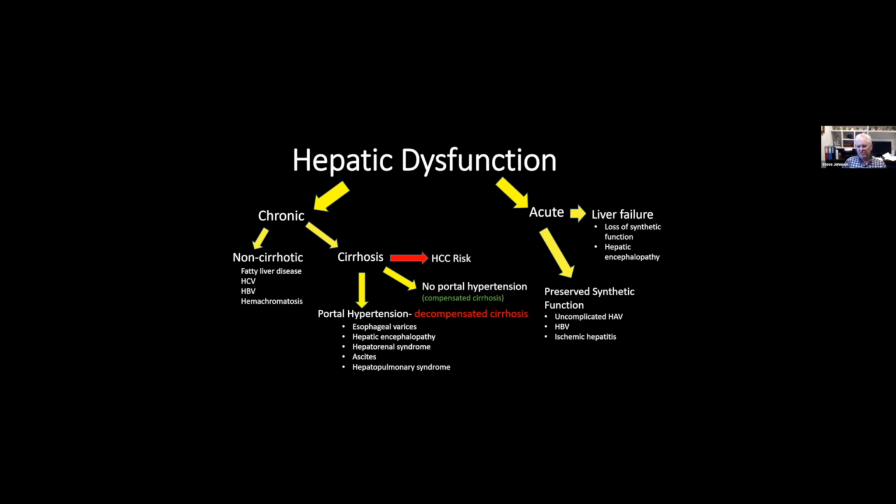If you have preserved synthetic function, that'd be things like acute hepatitis A or hepatitis B, ischemic hepatitis, a lot of those things. So that's really the big picture of how I look at liver disease, because almost any disease will fall somewhere in this big tree.